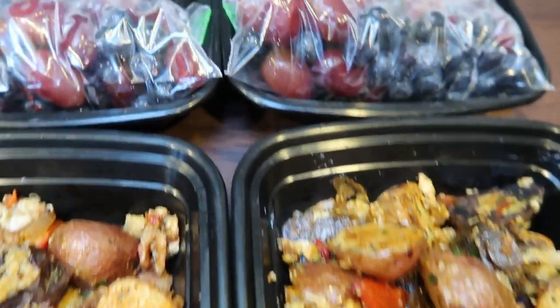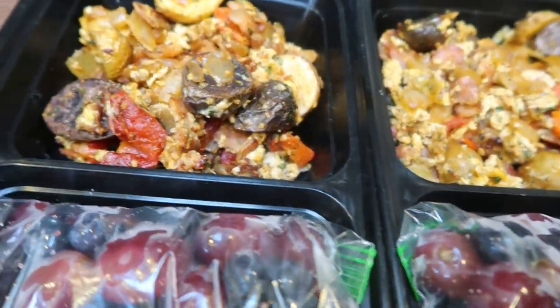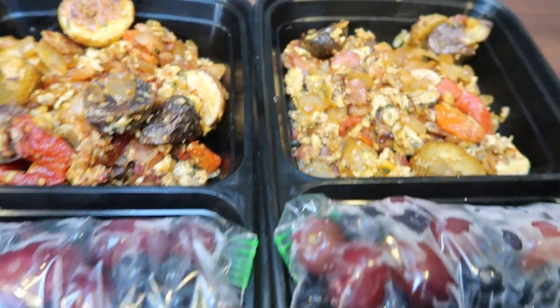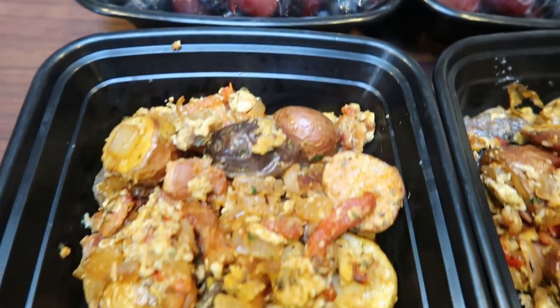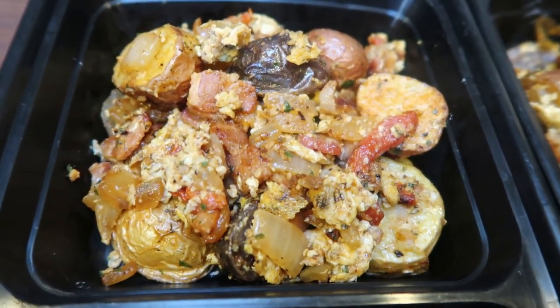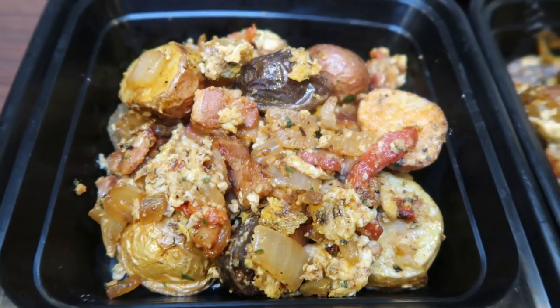Breakfast hash is done. This looks so good. So this again made 4 servings. So this is quite a lot. It fills up the large compartment of my meal prep container. We've got bacon, potatoes, eggs, peppers. It's going to be absolutely delicious.